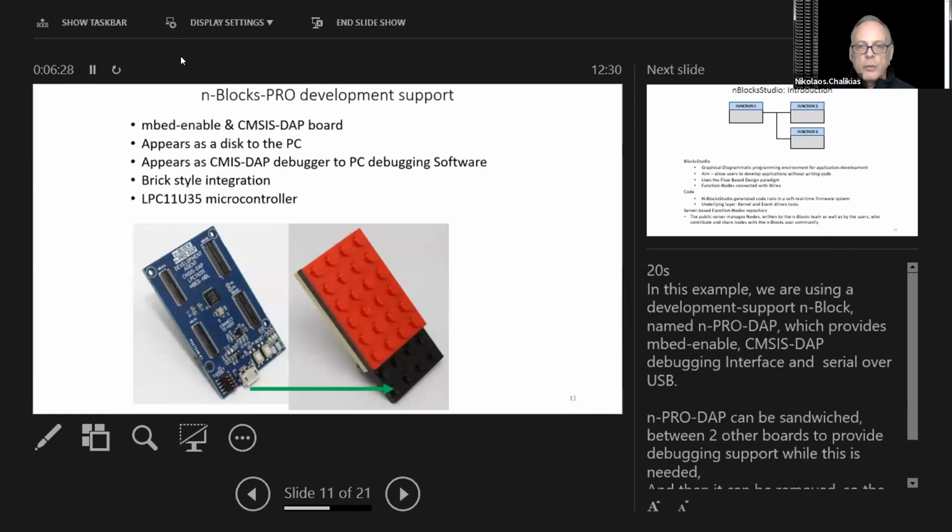One more example, we are using a development support block, which provides embedded debugging interface over serial and serial over USB. This development board can be sandwiched between two other boards to provide debugging support while this is needed. And then it can be removed. So the debugging capability is not an overhead for the final use case.